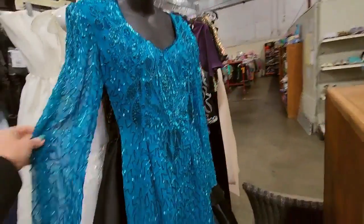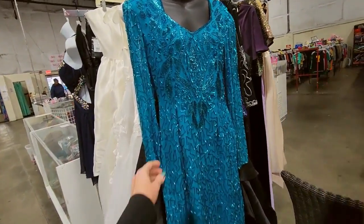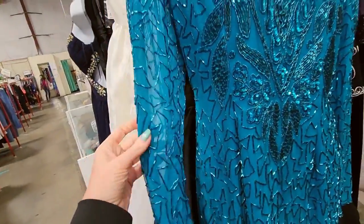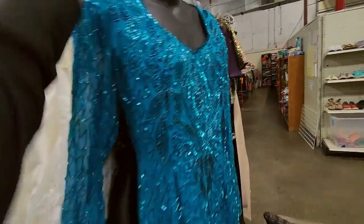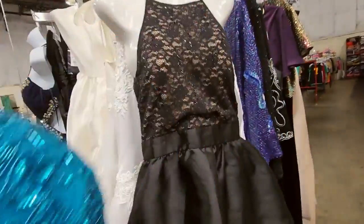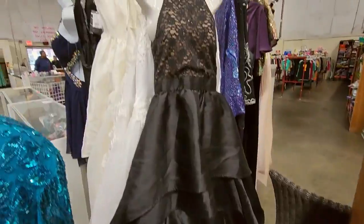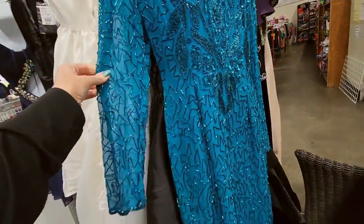And this blue dress is beautiful too. I love all the sparkles on this one. Lots of beautiful beadwork on this dress too. Wow, very pretty. Then I wanted to see the one behind it. Look at this black dress. I love the skirt on that dress. It has the high-low skirt thing. Very, very pretty. I like it.